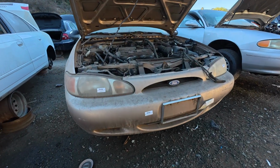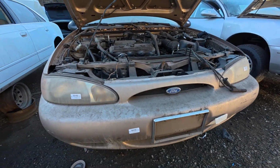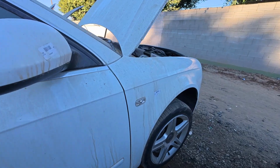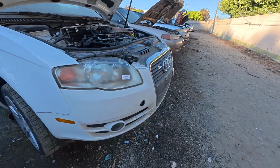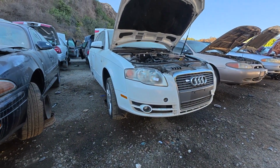I kind of miss the era of Ford when they all had this kind of circular Ford grille. That was a nice time. They made some good stuff then. I've always liked the Audis of this era. Something about the way they designed it is just very, very clean. This body line's fantastic. Not the most grand or impressive car, but just a solid design.